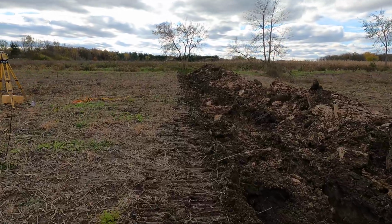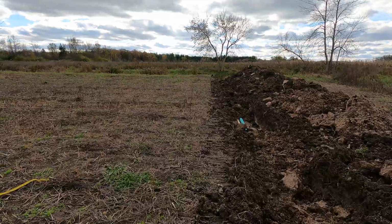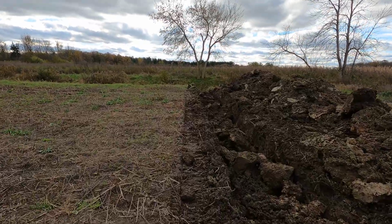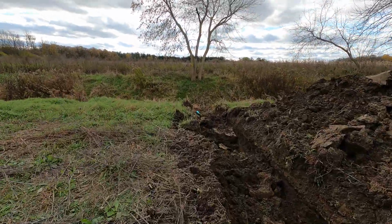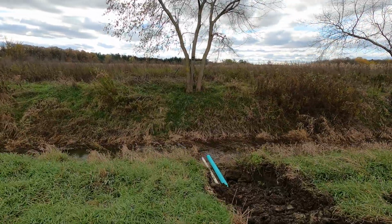So I'll keep walking this way. After I'm done here, I'll probably throw the drone up in the air real quick, get a few of those shots, but it is really, really cold out here today. Definitely freezing. And then tomorrow, I will probably stop back by here again real quick and show you guys the hole where the foundation actually is.